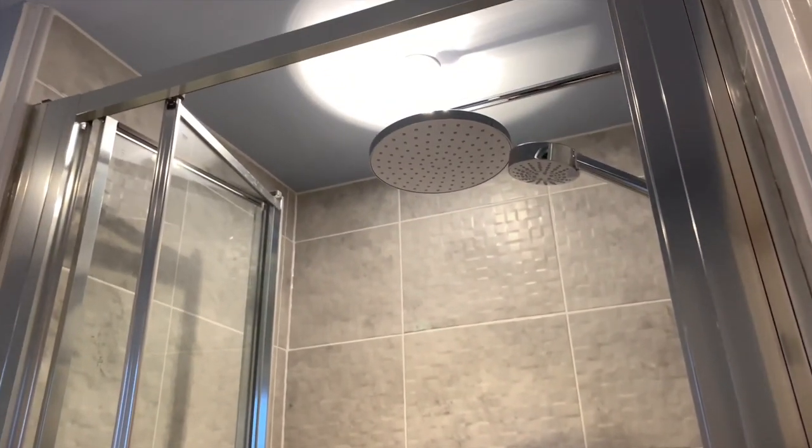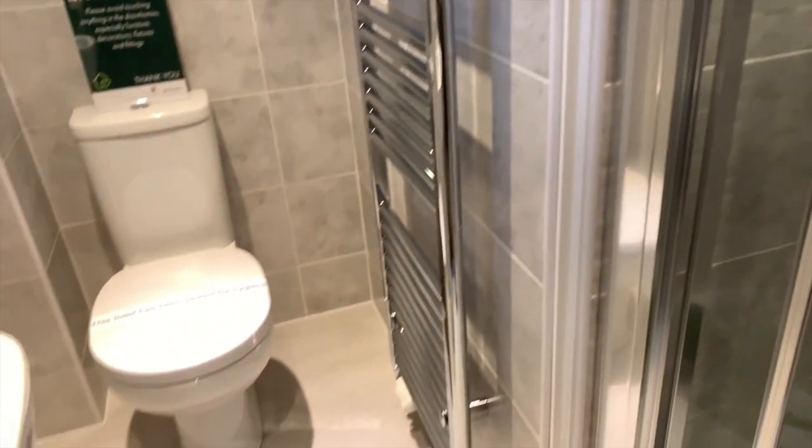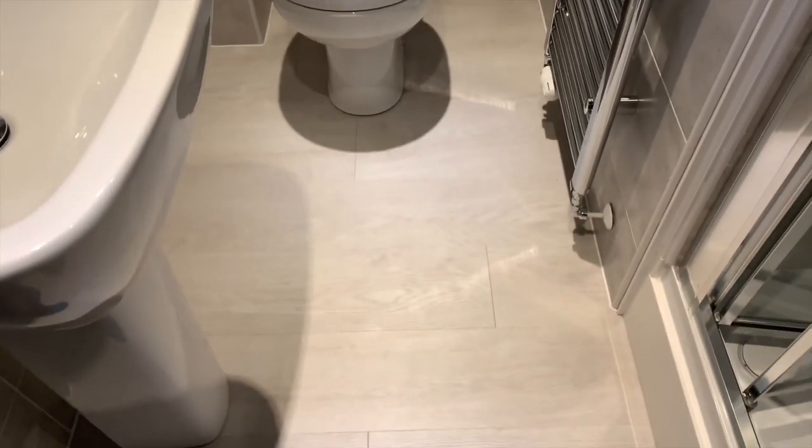As you come in, you've got the walk-in shower, and it's pretty nice. It's got the rain shower head. And then you've got the toilet. You've got, of course, your towel rack radiator.